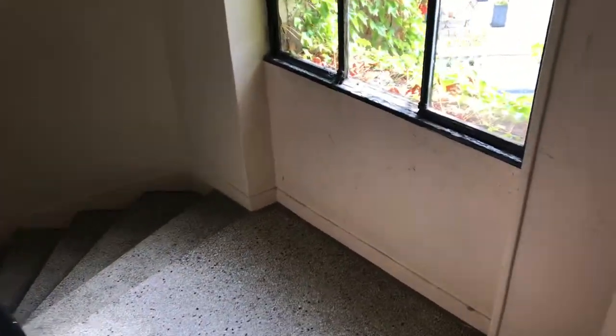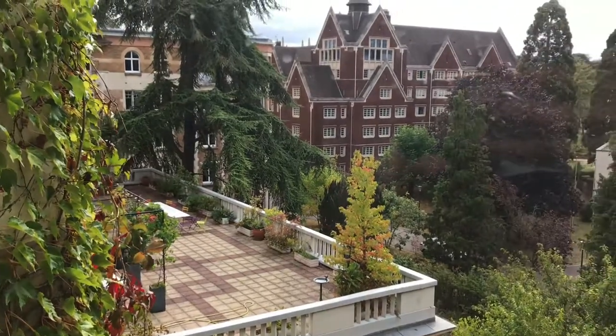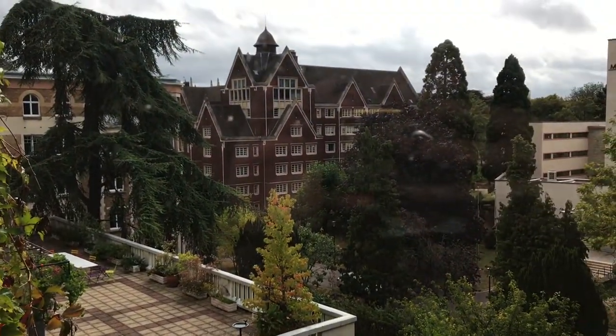I live in the Cité internationale universitaire de Paris, which is basically a residence area for students and researchers. Well, not basically, that's what it is.